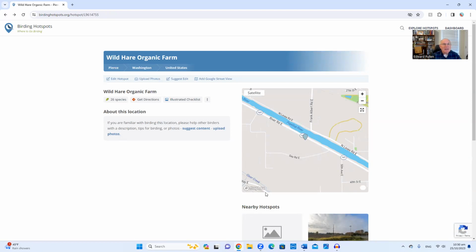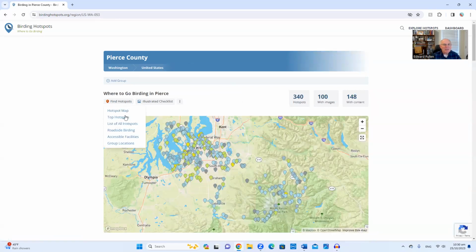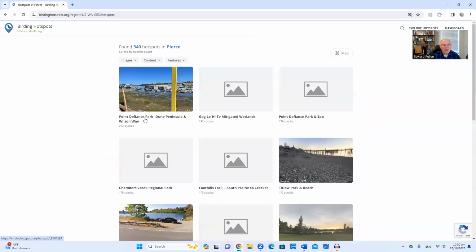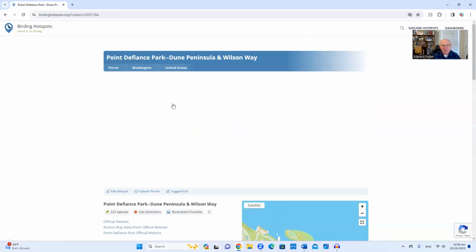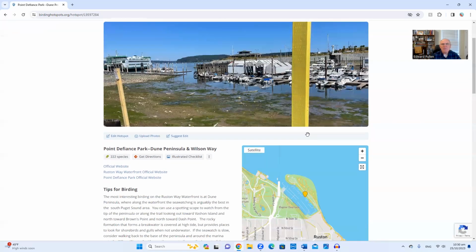Now I'm going to show you just an example of a hotspot that already has information, just so you know what might be a good opportunity. Look at the top hotspots in Pierce County. Look at Dune Peninsula. Somebody put a photo in of the marina behind and Dune in the front. That's a reasonable photo to put for the site.